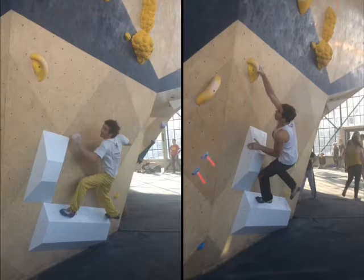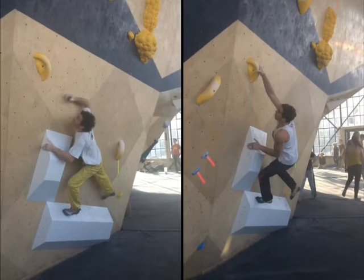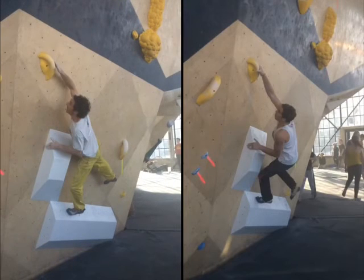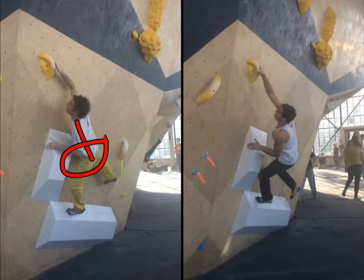Now, let's take a look at what happens over here when the climber is about to make contact. We see a very different scenario. We see almost no space between the climber and the wall. The torso, the center of gravity, everything's really close in to the wall. He's practically bending over the volume to get the hold. So this makes a big difference in what happens next.